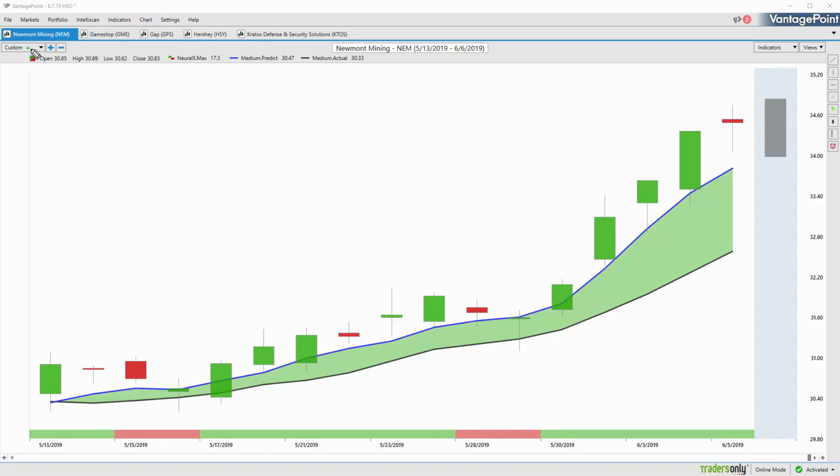So we're going to start out here with Newmont Mining, and then spend a little bit of time on several stocks that we looked at all throughout the month of May, and then we'll end it here on the defensive sector with Kratos Defense and Security. But starting here with Newmont Mining, I want to just highlight how these forecasts work within the VantagePoint software.